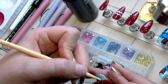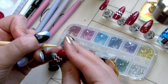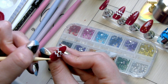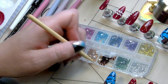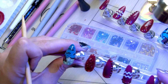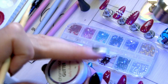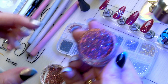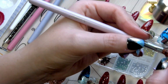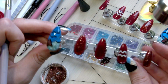And then I think on this one, I might do some rhinestones just on the bottom to kind of connect the style with the other finger. But I don't want to do too much to distract from the symbolism. Yeah, that's fun. And I think I want to put some kind of glitter on this one. I'm looking at this chameleon glitter. It's just so pretty. Beautiful. I think I like that.